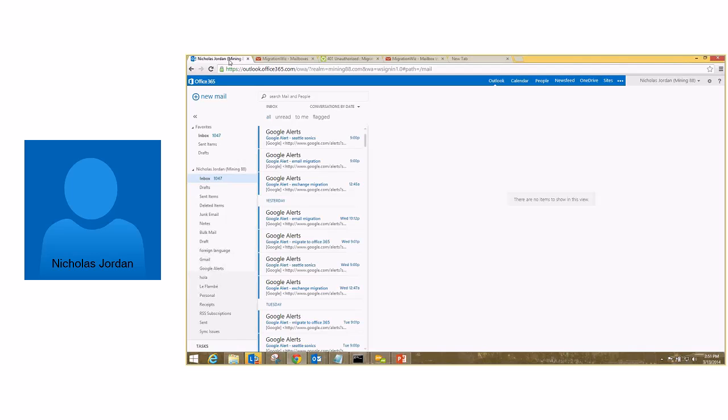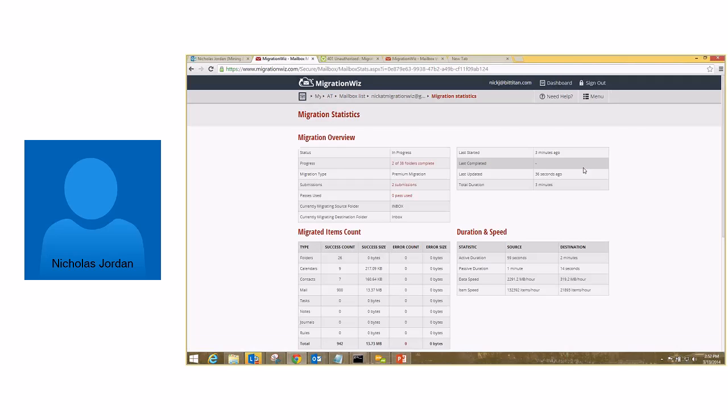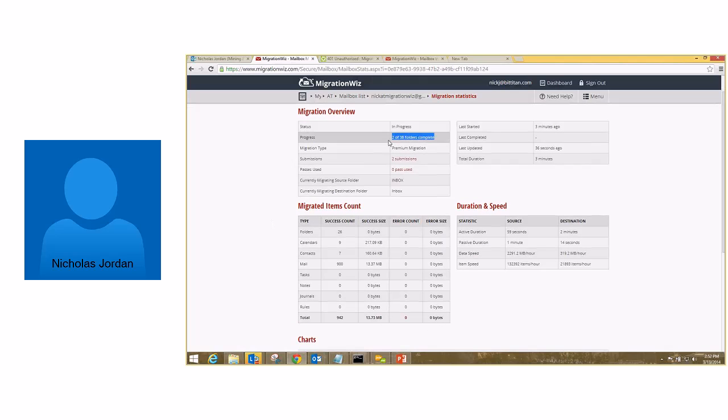So we have a lot of advanced statistics that are available to communicate the progress to the customer. You can give them confidence that the migration is going well, or they can actually log in and view it and know that it's going well. We show how many folders are migrated, every type of item we're migrating, how many of those items we've migrated, and whether we've gotten any errors and are unable to migrate a specific item. The most common reasons for not being able to migrate an item are that it's larger than Office 365 will allow for attachments, or it's corrupt and you can't migrate it with any solution.